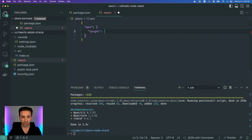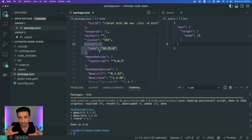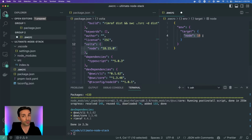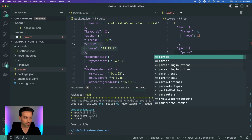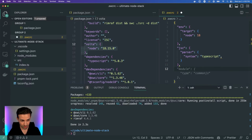So first thing we're going to do is configure the SWC environment here. And what that means is we're telling SWC what version of node that we want to target as far as APIs and language features, really, of what's available. So we're just saying we're targeting node version 18. And so already we can see side by side here, using Volta, we're pinning which version of node is working in here, and then using SWC, we're specifying which language features we wanted to compile down to. Next, for the actual compiler itself, or parser rather, we're saying that we're using TypeScript. So we're going to do syntax, TypeScript here.